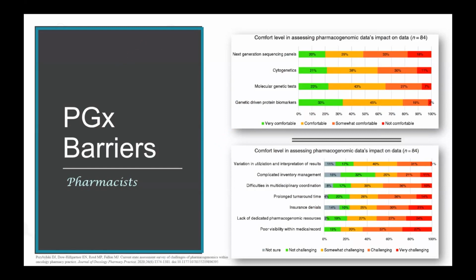There have been a couple of studies looking at barriers identified by healthcare providers. This was a study done by our lovely oncology pharmacy team, looking at comfort level and assessing pharmacogenomic data's impact. We'll leave this here for a second just so you can glance over it. But it looks at understanding next generation sequencing panels, cytogenetics, genetic driven biomarkers, and then being able to use that information, looking at turnaround time, insurance denials, things like that. So it can get really complicated.